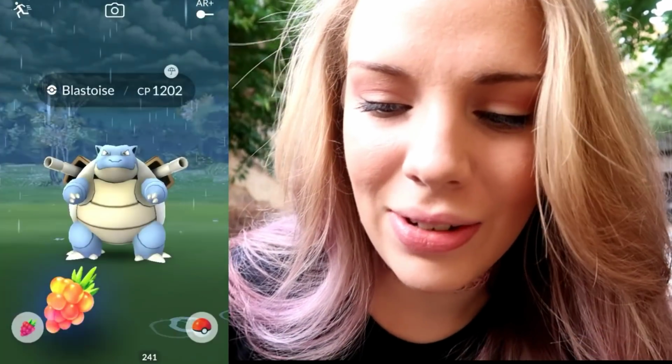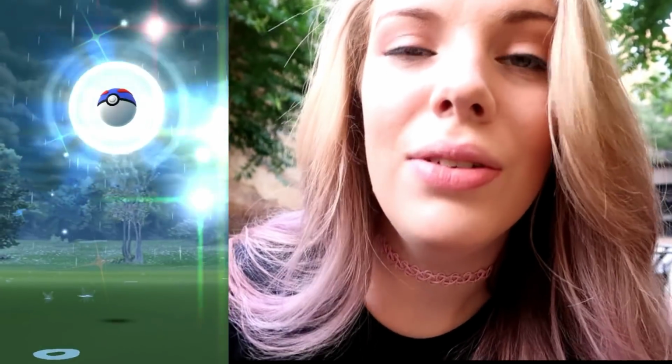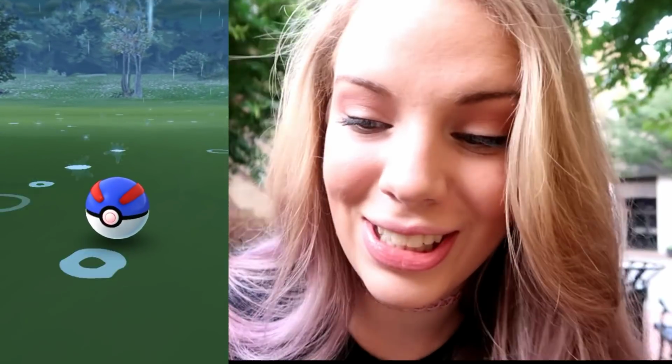Okay, okay. Guys, I'm trying to get in a nice spot because there's people everywhere in town. Oh my god, please stay in the ball. No. I may need to golden raspberry it, guys. Oh my god, I can't believe I found a wild Blastoise. This is crazy. So rare. I know it's part of the water event since it is the water starter of Generation 1, but I can't believe I actually found one in the wild. It's crazy. Yes! Yes! I got it, you guys.